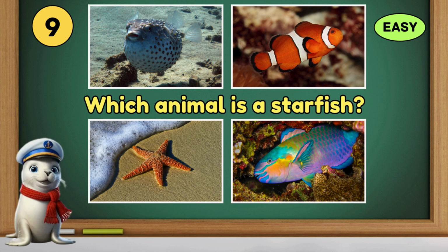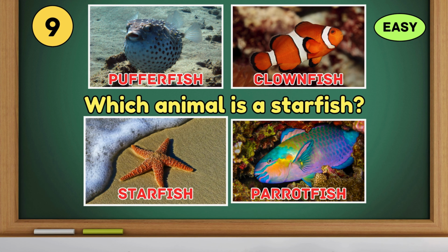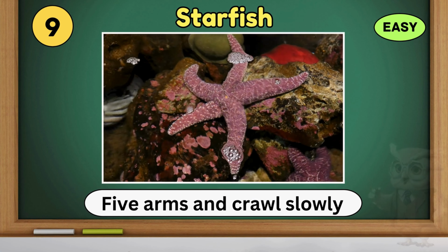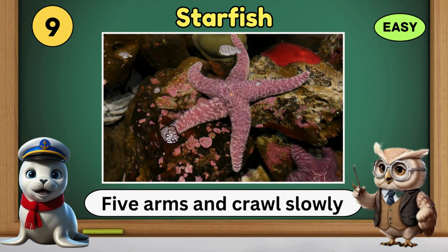Which animal is a starfish? That is right, a starfish. Starfish have 5 arms and can slowly crawl along the sea floor using tiny tube feet.